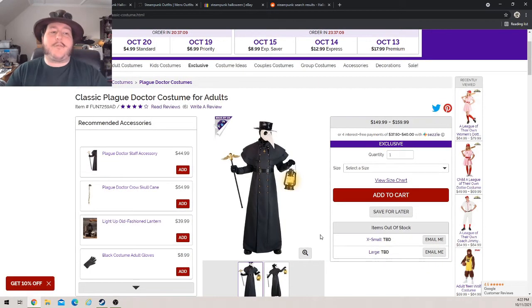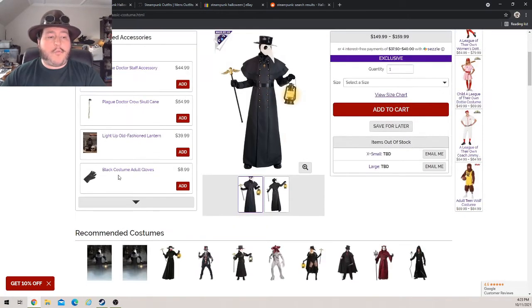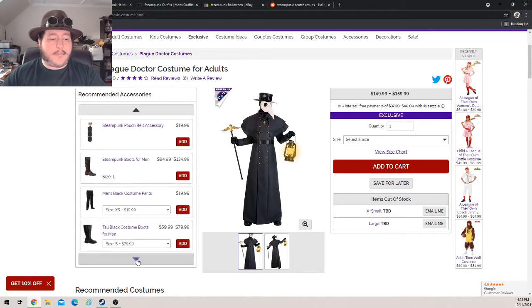We're going to start with a classic plague doctor for adults. Look at this. Oh, you know what's really nice about this? They let you know what the recommended accessories are and how much they cost to make up what you see over here. So the costume doesn't include all these things on the side, I'm guessing.